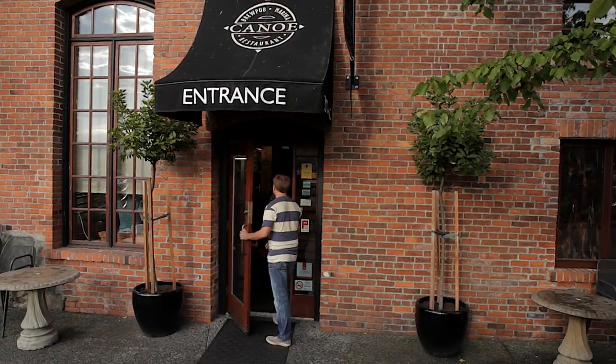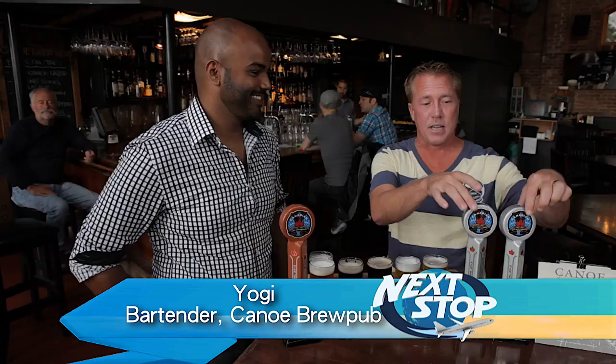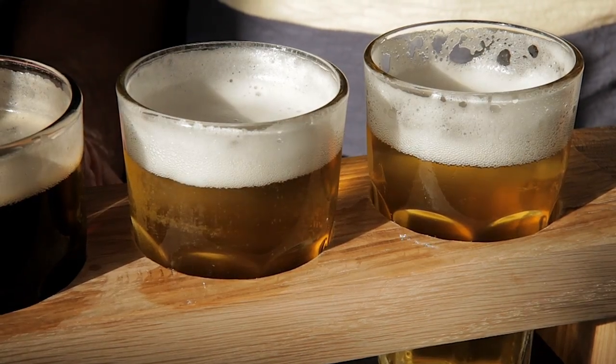So we found our way to award-winning Canoe Brew Pub. Yogi here is going to tell us about these props on the table that aren't just props. They're not just props. These are awards, my man. They are awards. They're really good awards. We actually won 2 silver awards for 2 out of 4 of our beers. For our lager, which is our Czech-inspired beer, and our brown ale.